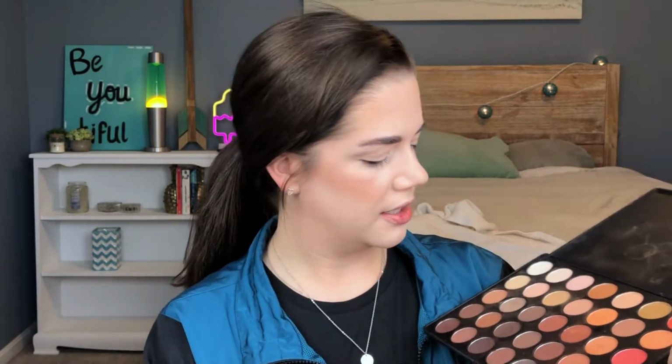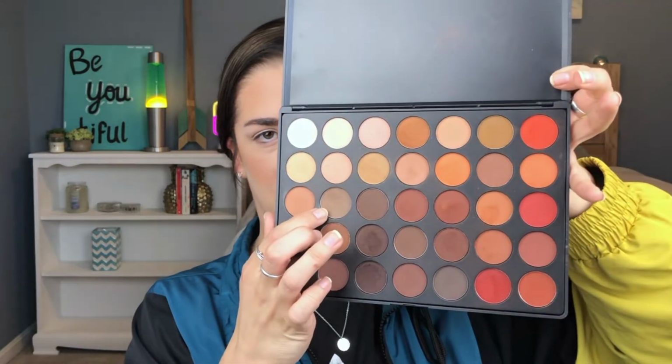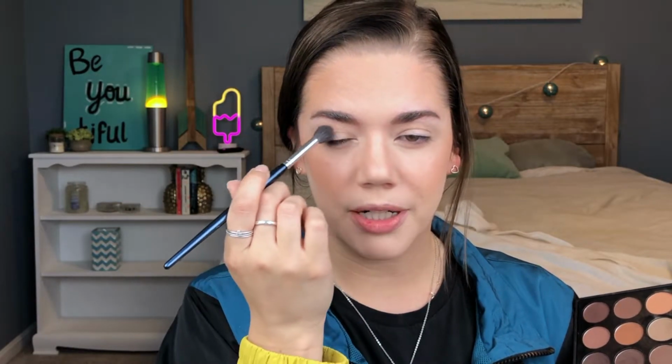So I am just gonna do a wash of color, and I really have been liking this taupey shade in here. It's this one right here. I'm just gonna take that on a fluffy brush. I love this brush, it's huge, and it covers your whole eye. It has a pointed tip so it can get right in your crease also, which is nice.